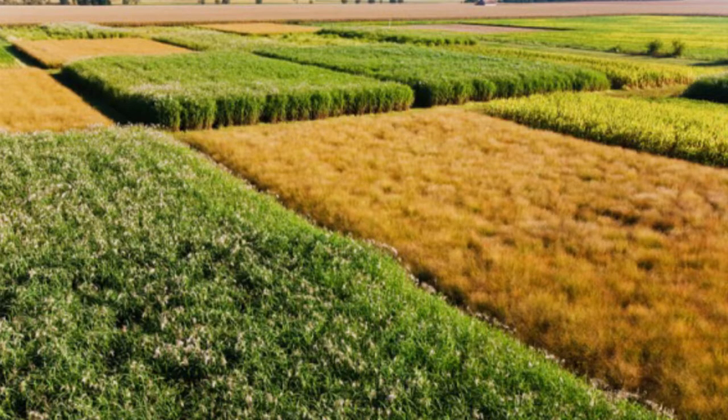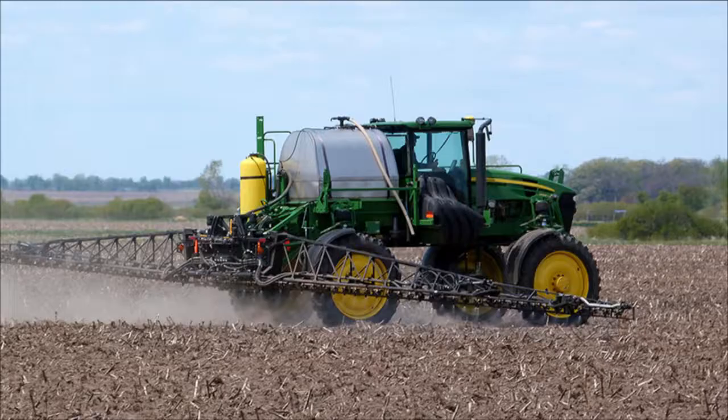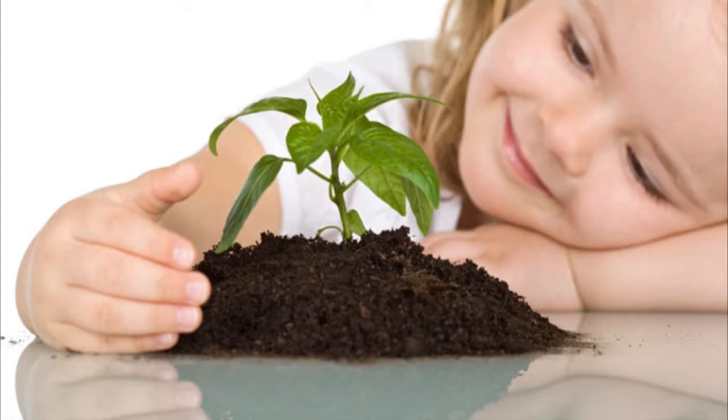The ultimate goal of sustainable agriculture is to produce higher yields while minimizing the use of pesticides and fertilizers, which will result in not only saving money, but more importantly, protecting ourselves and our future environment.